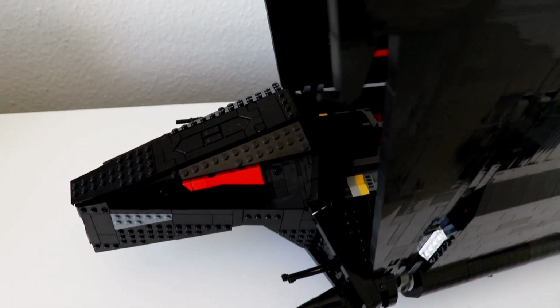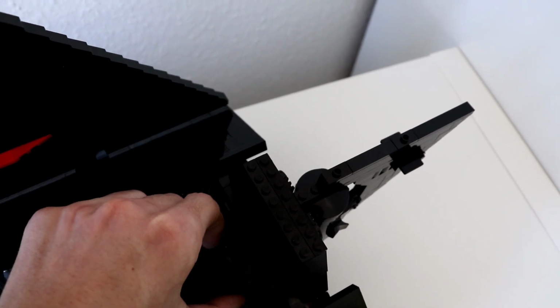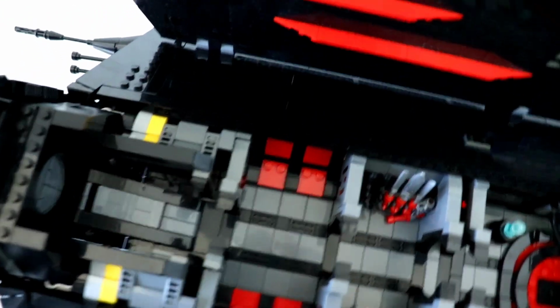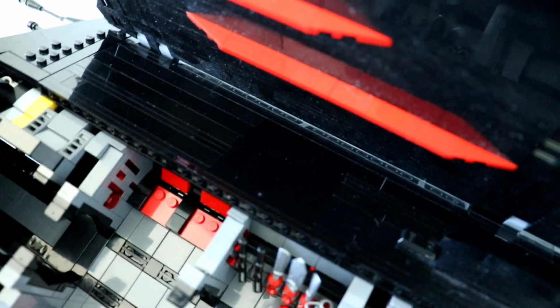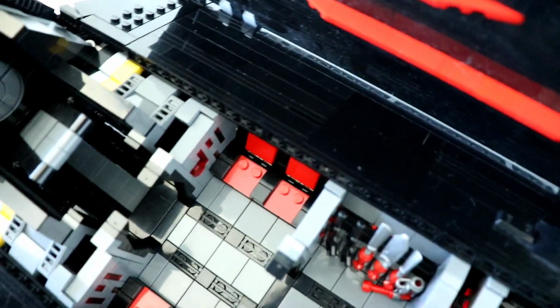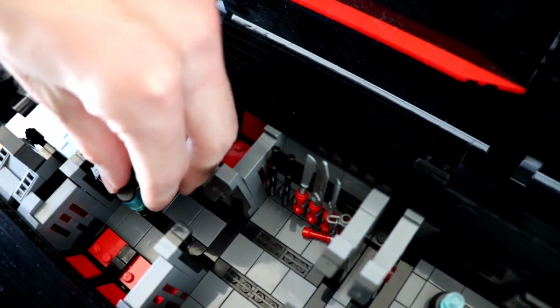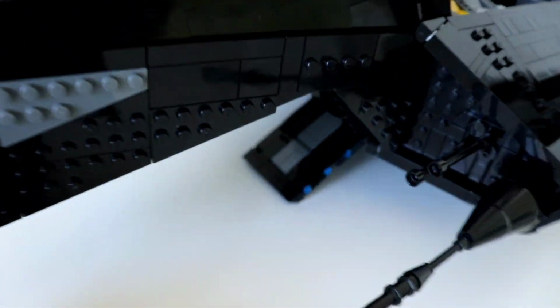Now if Palpatine arrives and wants to leave his ship again, his throne would detach here and then move all the way through the hallway to the front ramp. Then the smaller ramp would go up, so he now has access to the main ramp. Then the main ramp would open, and then Palpatine could leave his shuttle through the main entrance.